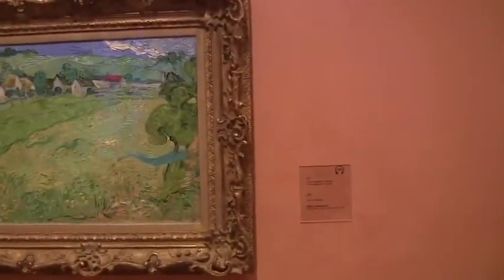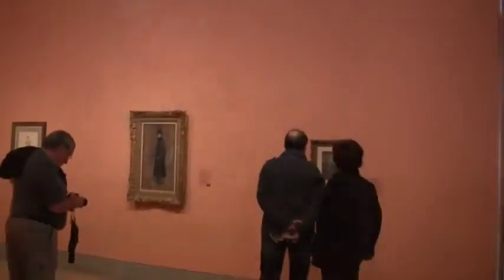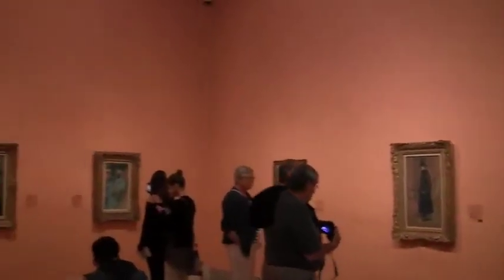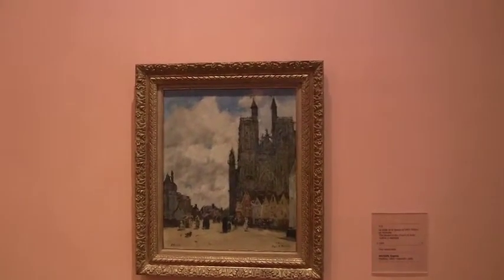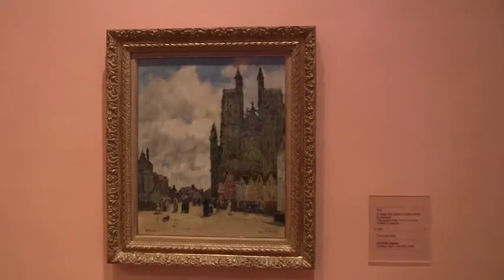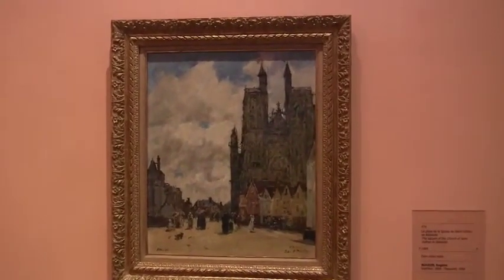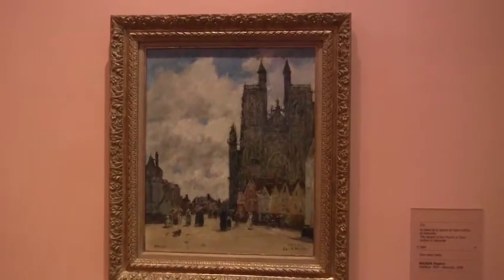Photos are okay in here. This is Vincent van Gogh. This is Pissarro. It's in Paris. Scene. These are Toulouse-Lautrec over here on the far wall. That's a Degas. Another Toulouse-Lautrec, I believe. This is Eugène Boudin, B-O-U-D-I-N, and he lived in Honfleur, and he was kind of the person who got Monet started in outdoor painting.